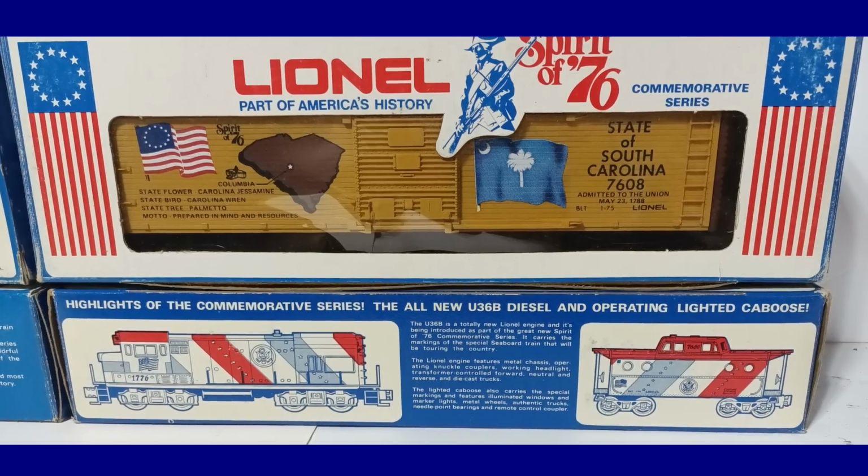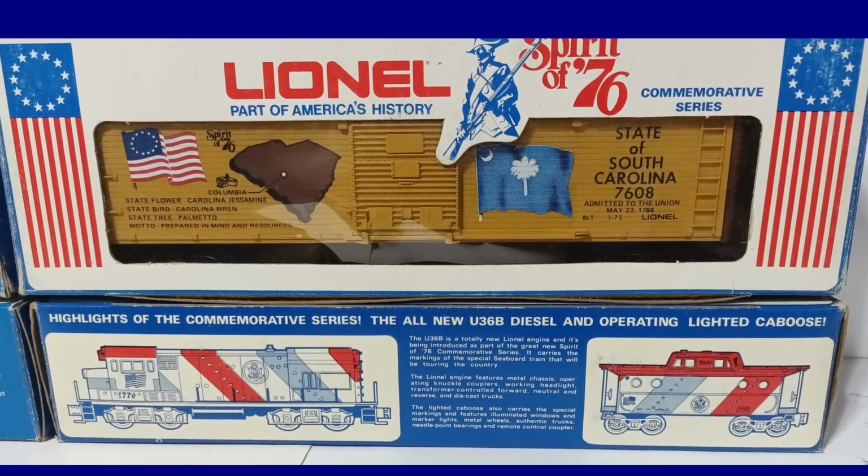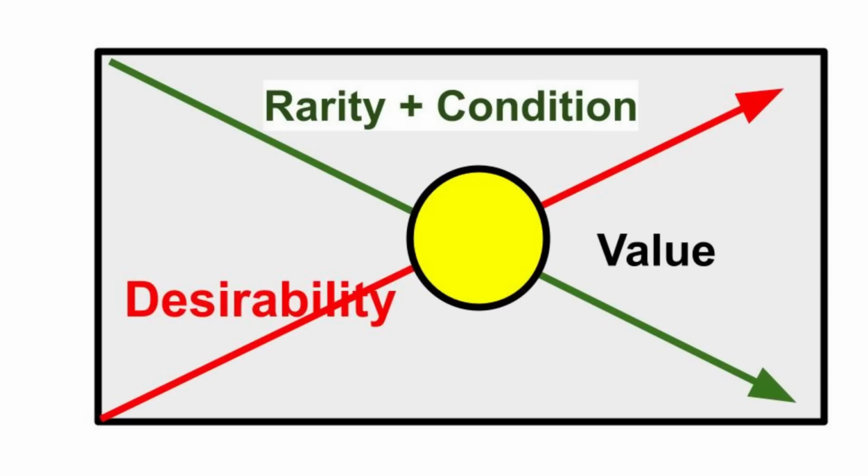While most of these boxcars can be acquired for under $30, even in mint condition, some are more desirable and thus more valuable than others, either due to smaller production runs, coordination with other popular brands such as Coke or Pepsi, and/or attractive color and design schemes.